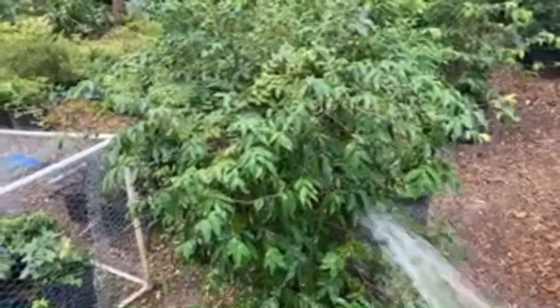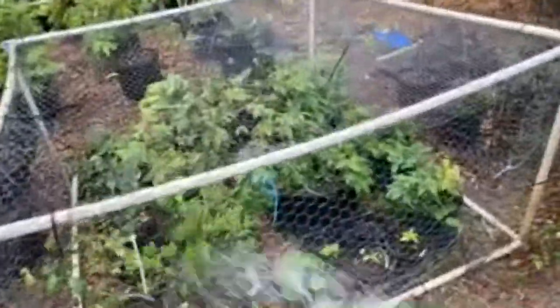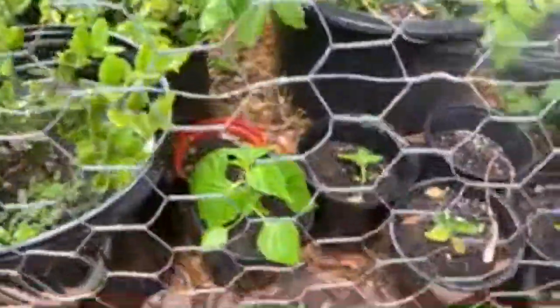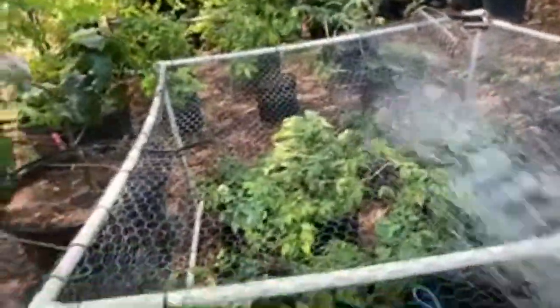I've had them for years. They're definitely over 8 years old by now. And I've got the pair of them there. I see my peppers are doing good. That pepper down there looking good. Real good.